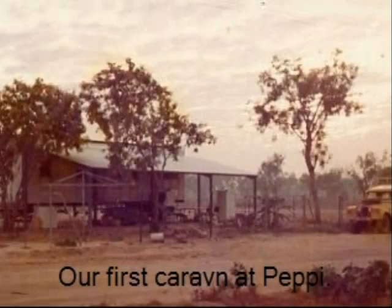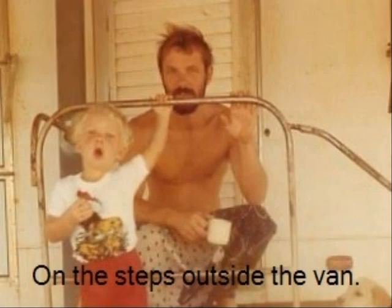This is our first caravan in Peppimenarti. In fact, I think this photo here, it's got a veranda or a sort of side thing on, which when I first saw it, it was just this small van stuck in the middle of the mud with Phil Kenyon, who met us at the airport. And we travelled on the back of a tractor to the van.